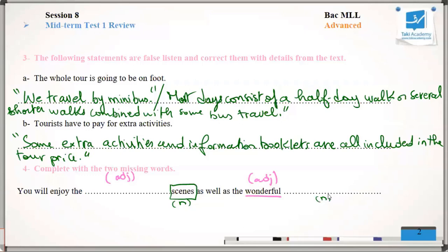So you will enjoy the scenes. What kind of scenes are we talking about? Basically, the 2 words are in the first paragraph. Good for you. Yes, so listen and try to find them. Our guided walking tours are a fun and informative way to explore the varied landscapes and regions of New Zealand. We travel by minibus, exploring an area and stopping for stunning walks along the way. So what's that? Yes, so the second is landscapes. Very good. So here we have scenes, a noun in the plural, which means here we also need a noun in the plural, which is landscapes.